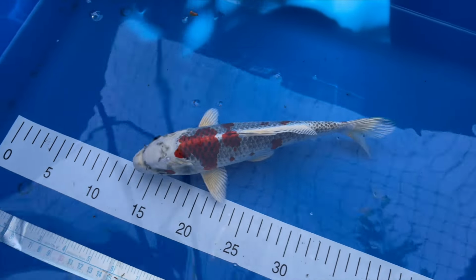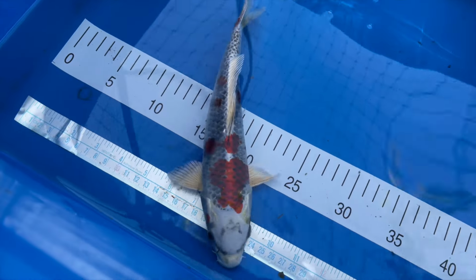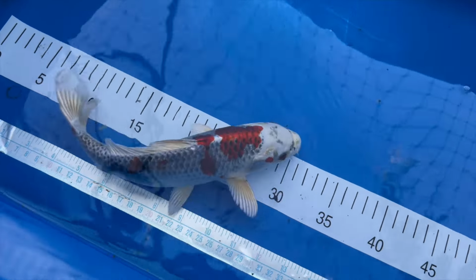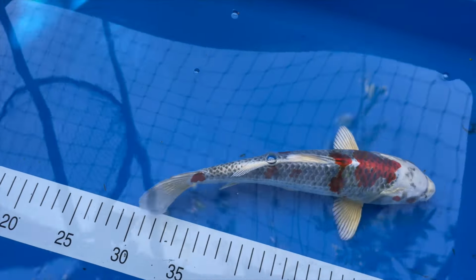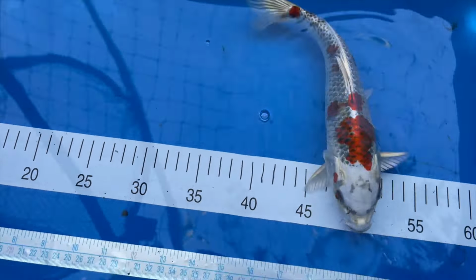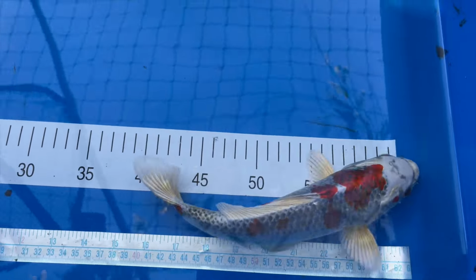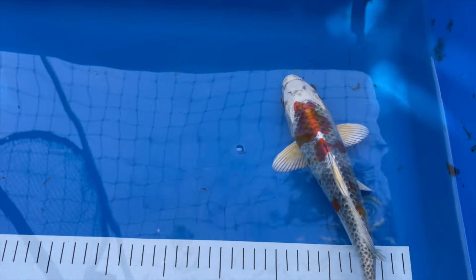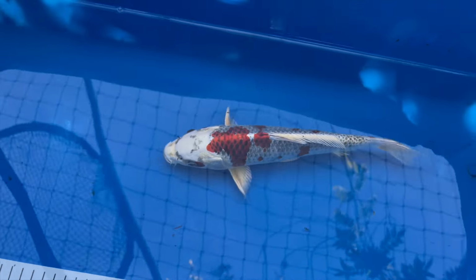So this is the Red Kujaku. Measures 25 cm. Lovely fish, lovely scalation. The only thing is it's not got a head pattern as such, but that's all right. Nice, beautiful fish.